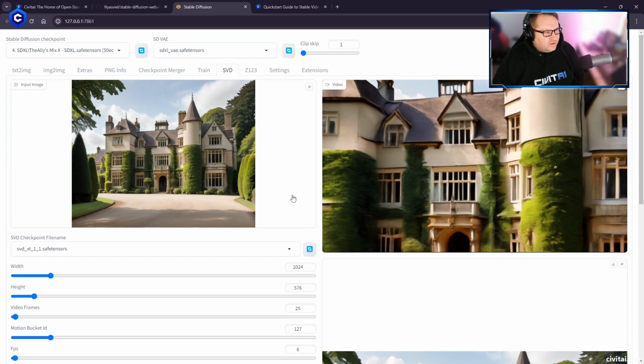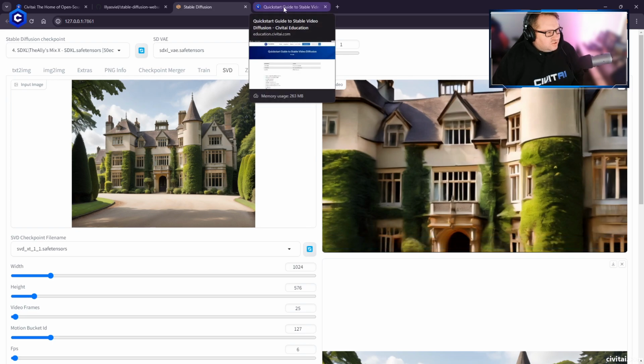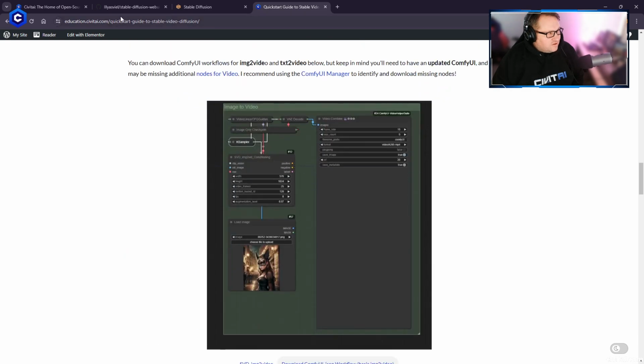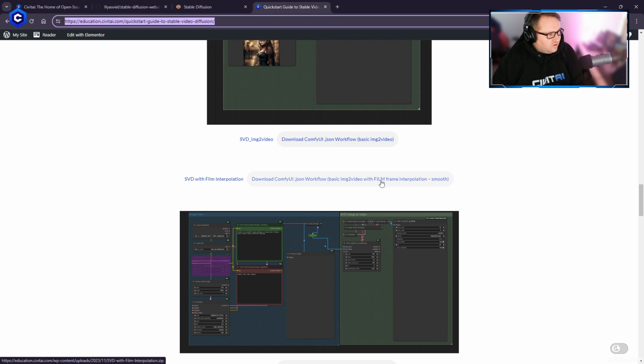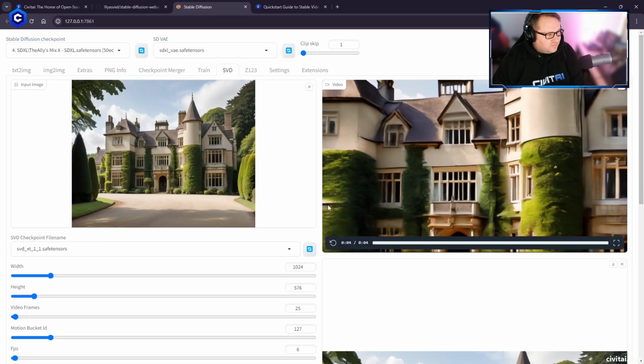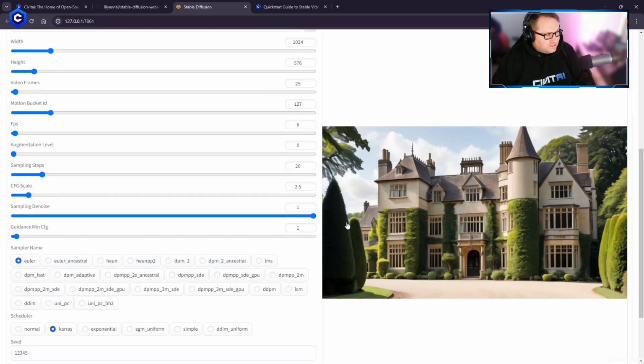I still prefer Comfy for this stuff, just because the flows that I have here, I'll put this in the chat as well, integrate film frame interpolation for much smoother videos, and it uses less VRAM than this does. But it's nice to see SVD implemented inside Auto 1111 now, and it's not on the official development either. I don't think it has SVD support yet.